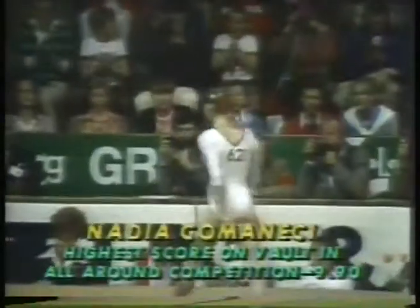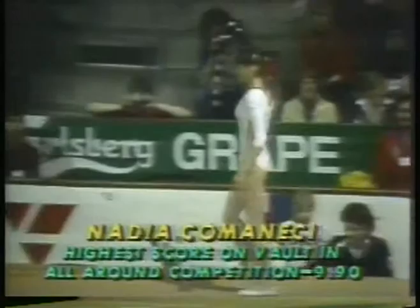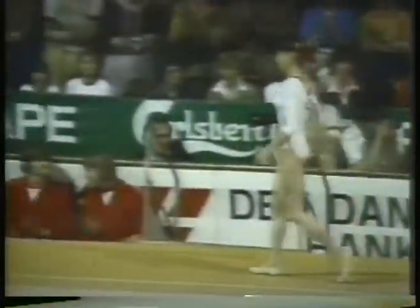Now the last competitor in the vault, Nadia Comaneci of Romania, the leader in the all-around competition, in the vault event with a 9.9. Handspring front with a full twist. Beautiful landing once again. The loss of weight really shows here. She has the timing back, and she has that strength that's so important here.